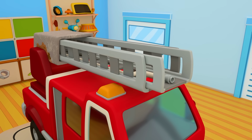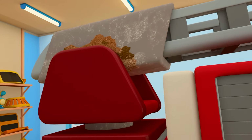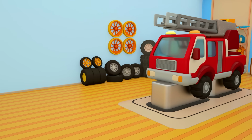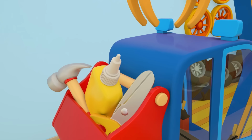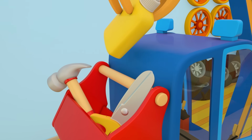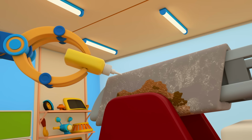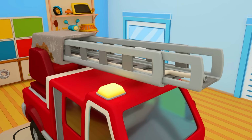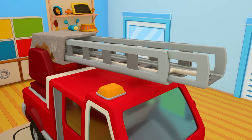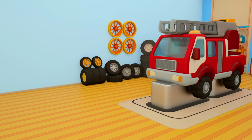Oh no, the ladder isn't working. It's barely turning. And it won't extend. Car mechanic. We need to lubricate the ladder with machine oil. The mechanic's robot arm is taking the oil and lubricating the ladder. Let's check. A bit more. A bit more. And now it goes up and down. The ladder even extends. Thanks for your help.